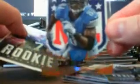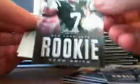Second pack. We got our first acetate. These are really nice. They're Calvin Johnson for the Lions. Nice acetate. I really want the RG3 version of this. Pretty cool for the Lions.